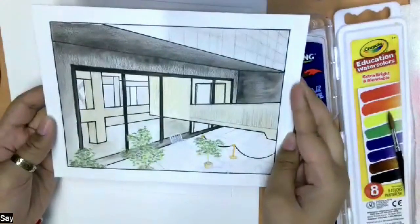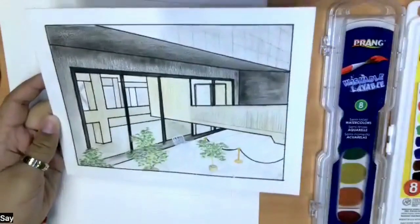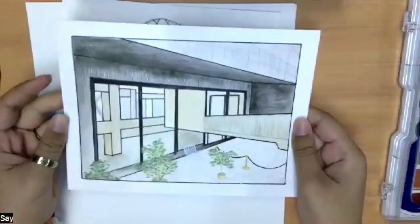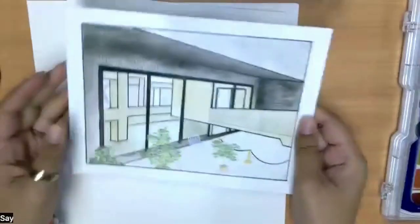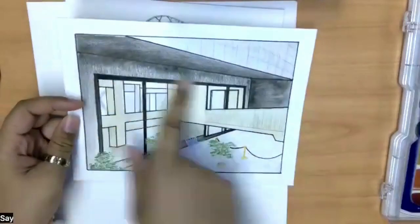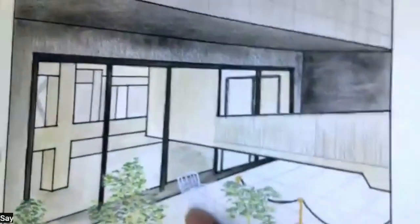This is of the American Museum of Art or the Whitney Museum, something like that. This museum isn't open anymore. This was the very first piece I did. You can see it's not just watercolor. I used colored pencil for some of the shading and line art, and the trees. And if you look really close, I used a gel pen for the chairs because they were white.